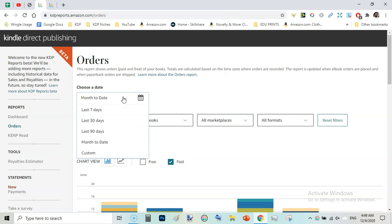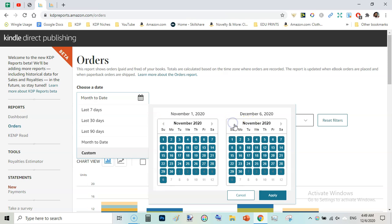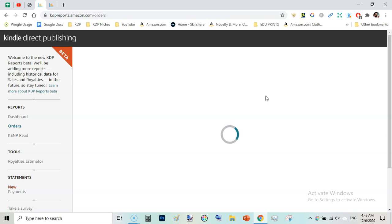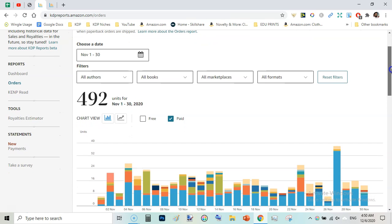And now let's sort it from November 1st to November 30th and apply, and here we go. 492 units between November 1st and November 30, and here is the graph which says things were pretty consistent between 16 to 24 units, sometimes above 16.